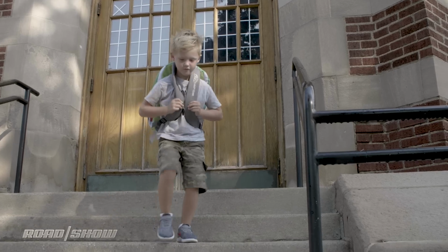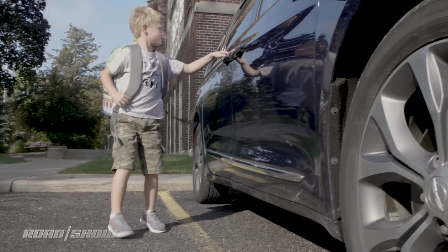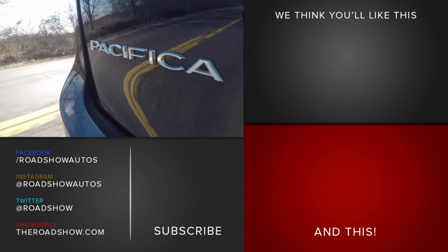After having the van for a year, I'm still not tired of driving it. My son's gonna be terribly sad to see it go, and my wife compares every other vehicle that comes in the driveway to this right here. To me, happy wife, happy life. Well, there you have it. It took a licking and kept on ticking, and for that, we think the Chrysler Pacifica is worth checking out.